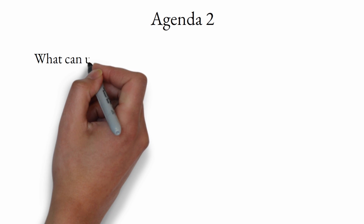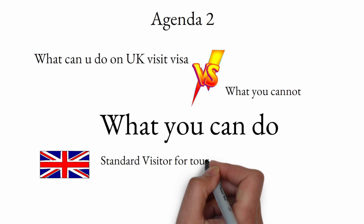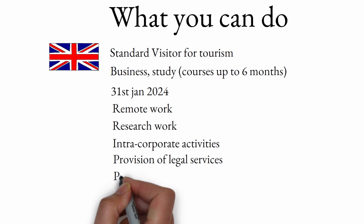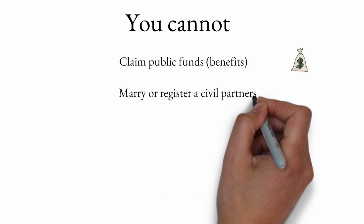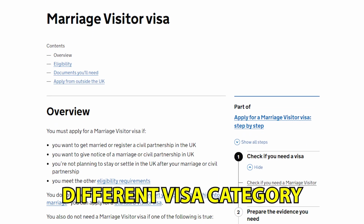Agenda 2. What can you do on UK visit visa versus what you cannot? So let's start with what you can do. You can visit the UK as a standard visitor for tourism, business, study, courses up to 6 months, and other newly added activities from 31st of Jan 2024 like remote work, research work, intra-corporate activities, provision of legal services, and paid engagements like giving speeches at conferences. You cannot claim public funds, which is benefits, and you cannot marry or register a civil partnership or give notice of marriage or civil partnership. You will need to apply for a marriage visitor visa, which is a different visa category.